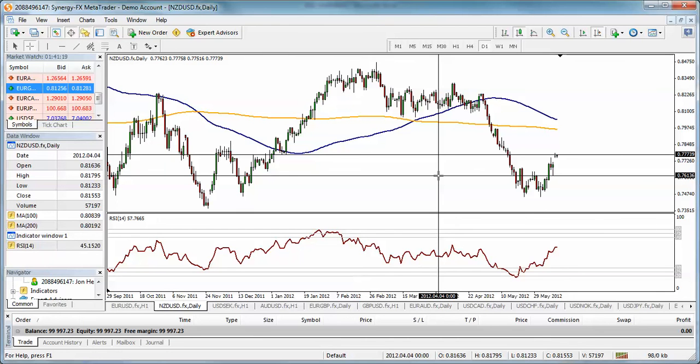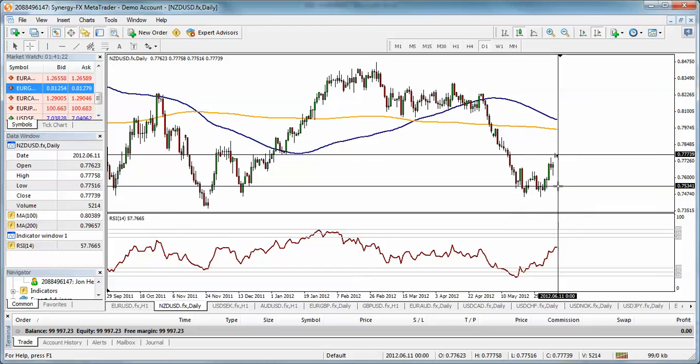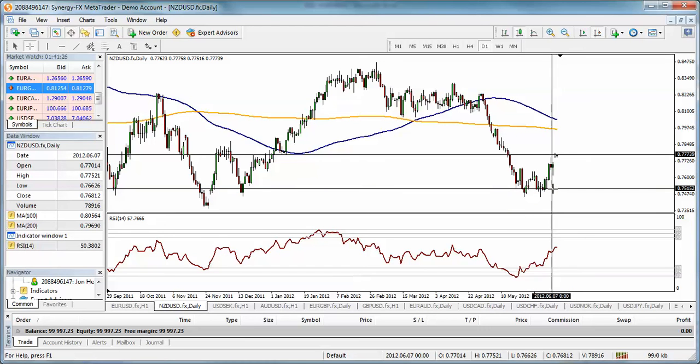So this is another pair that I do like right now, just based on the fact that we are a little bit extended to the upside. RSI on the daily charts is printing at around 57.75. So while we aren't in overbought or oversold, if we do continue to see a strong up push from the New Zealand dollar, I'll be looking for continuations for breakdowns and definitely a continuation of the downtrend that we've seen over the past couple months.